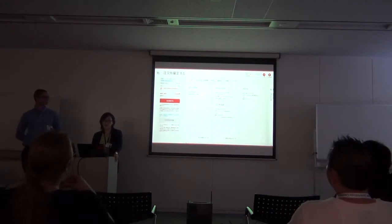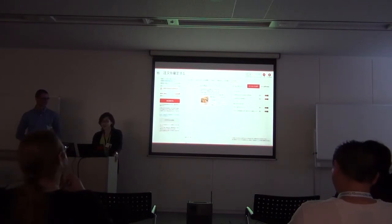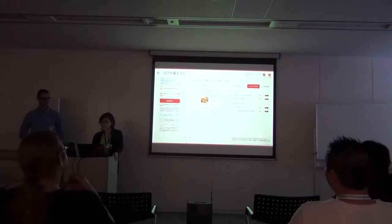And most importantly, I feel this is one of the most important features of all for Rakuten users: the mail magazine. Yes, mail magazine. We've also allowed users to customize so they can eliminate all mail magazines if they don't want them, or add all mail magazines if they do want them. So that is about it, and we purchase and you get your curry, or at least I get my curry delivered to my front door.